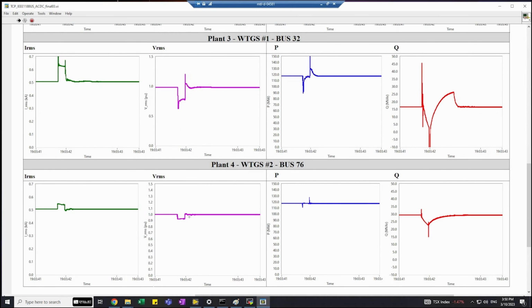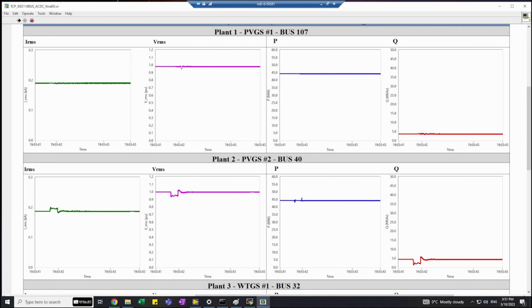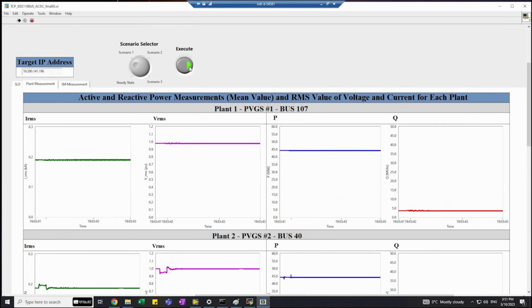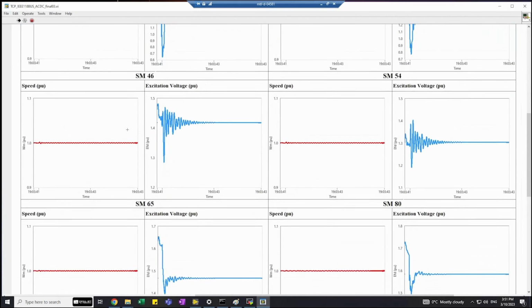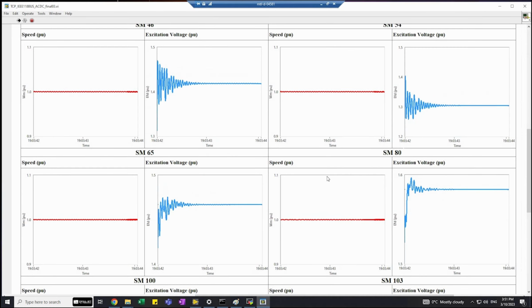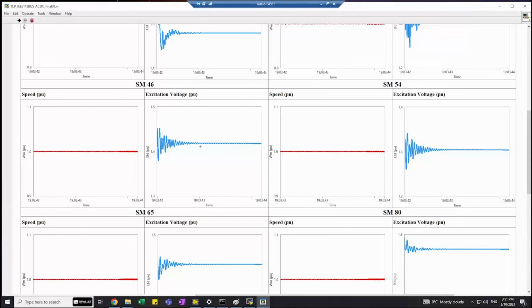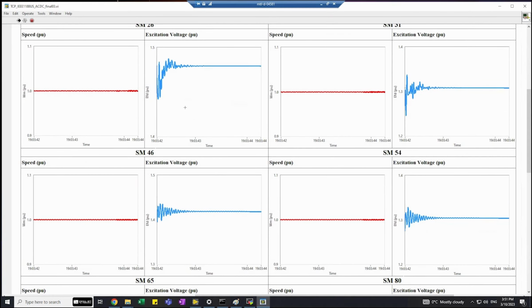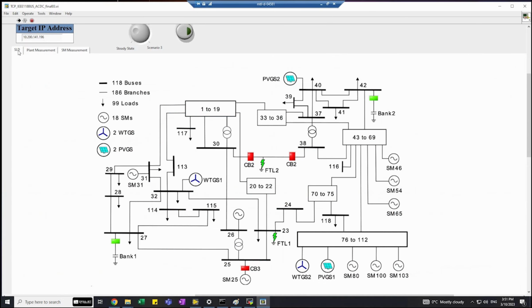We can see the same situation at wind turbine 2. And on PV panel 1, you see that it didn't notice the undervoltage at all because it's quite far away from where the fault occurred. So that's scenario 1. And on the synchronous measurement side, you can see the speed is pretty much at 1 per unit consistently, but you can see a lot of transients or spikes in the excitation voltages, and we will view them closely in the other scenarios.